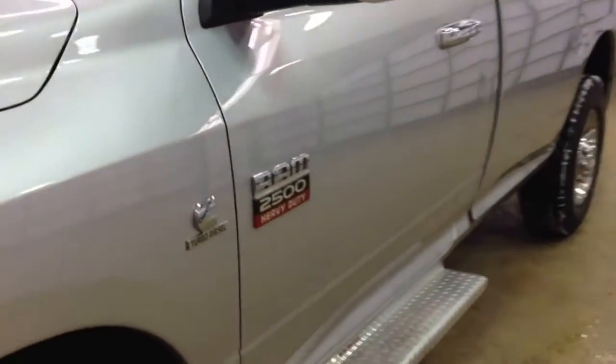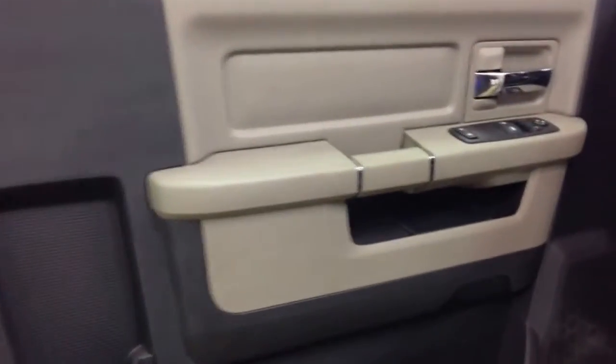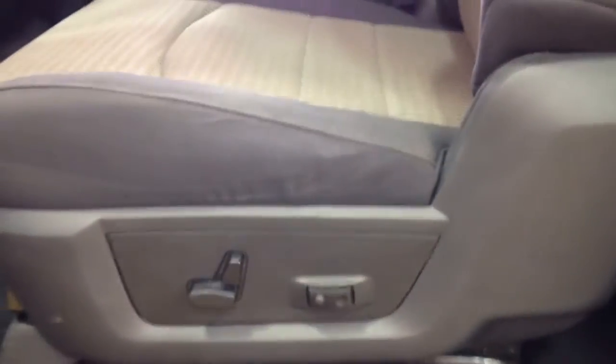I'm going to take a look at the interior. Alrighty, so inside we have power mirrors, power windows, and power door locks. The driver's seat is an 8-way power adjustable with adjustable lumbar.